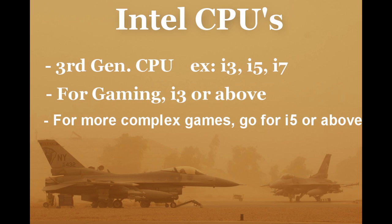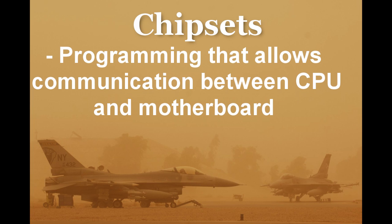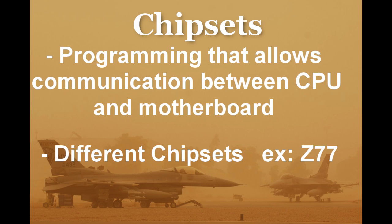So, just some facts on the third generation i5, i7, i3 and all those. They have different chipsets, which are kind of the programming, the brains that make it run. They have the Z77, which is the one I am getting with my i5 3570K. I'll talk about the K in a second. And then there's also the X79. The X79 is a little bit better than the Z77. It is more expensive, but if you decide to go that route, you will be very pleased with it. It's very good.